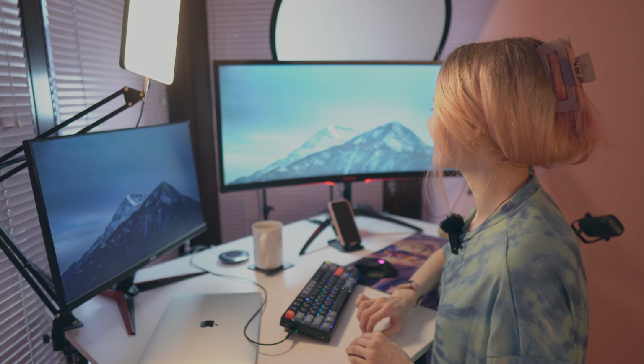Now, ideally, I would also love for the main monitor to be a little bit higher because right now it's ever so slightly too low for me. But this will wait because I don't trust this tabletop enough to put a monitor arm on it. Plus, this is an ultrawide monitor, so not every arm will even fit it at all.